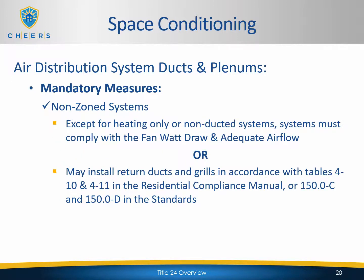Now, for non-zonal systems, except for heating only or non-ducted systems, the systems must comply with the fan watt draw and adequate airflow. Those are two HERS measures and tests that we'll cover in detail later in the training. So they have to comply with that, or they may install return ducts and grills in accordance with tables 4-10 and 4-11 in the Residential Compliance Manual, or 150.0-C and 150.0-D in the standards. Those are the same tables, they're just labeled differently in the different documents.